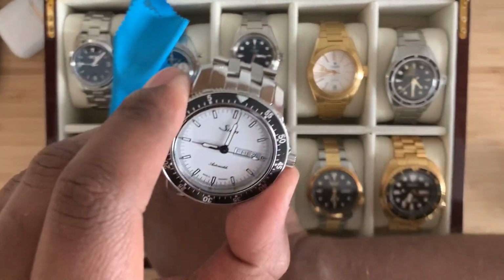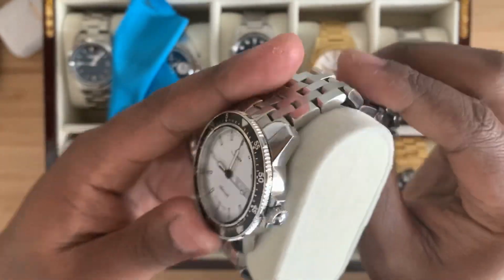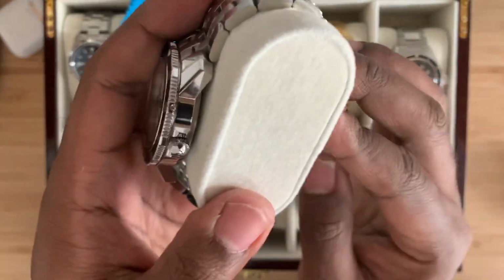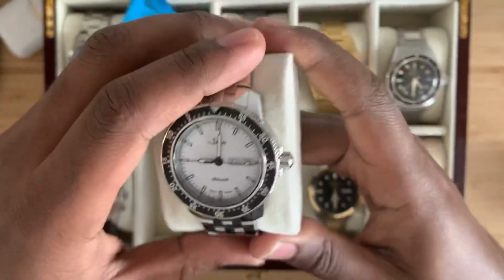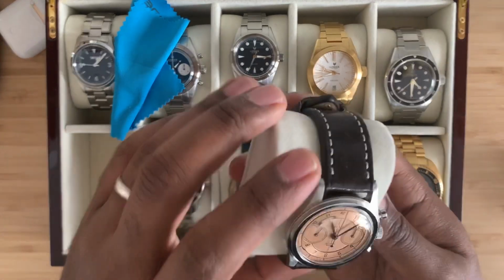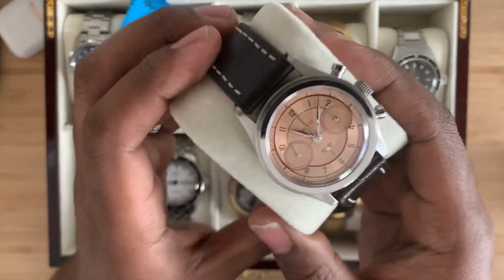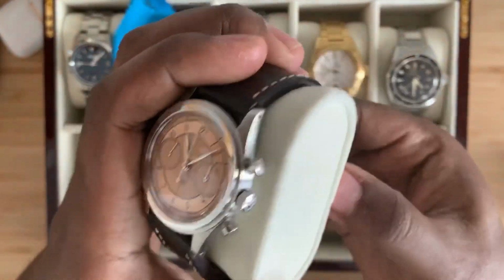There's so much content on YouTube about the Sinn 104. It doesn't make sense for me to add any more. I've also made a video about 5 things you didn't know about the Sinn 104, so check that out. All right, so this is 100%, without a doubt, my favorite watch in my collection. There is no question about it.